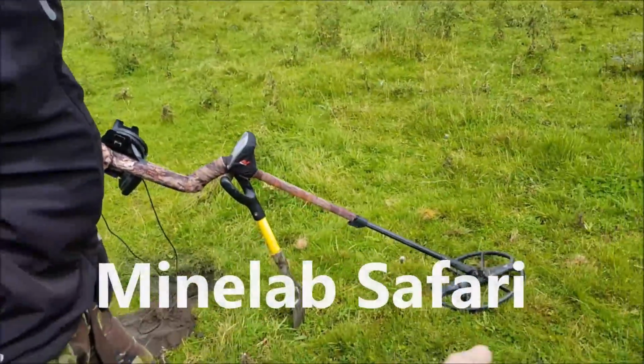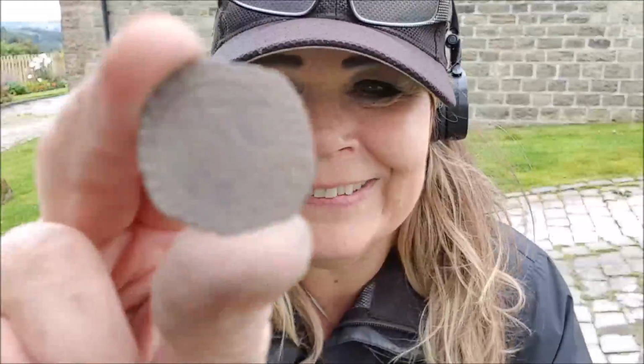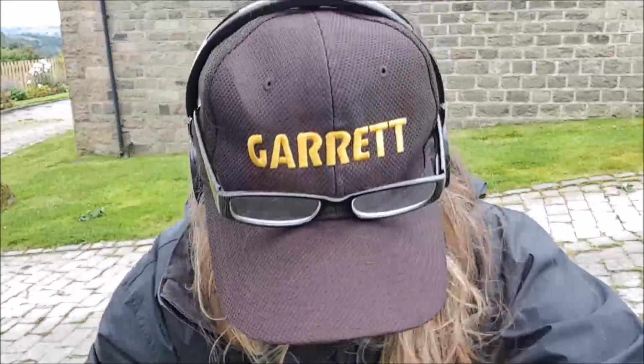Garth seems to think because he's put the big coil on it, it's gone better. So do you want to see it? Do you want to see it? I didn't find much else, but you know what it's like. You don't really care when you've found something like that. So big thank you to Garth for letting me go on his permission, and really appreciate it.